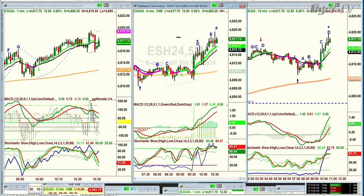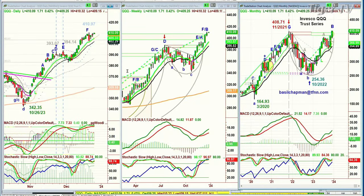Hi, folks. So the 10-minute March E-mini has just gone to a leg D, and that's kind of important. Let's just go on here because I want you to do a couple of things. I wanted to show you that the QQs are 410.11, 410.12. It's very close to the all-time high.